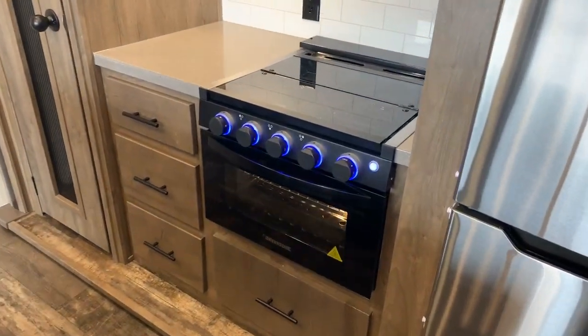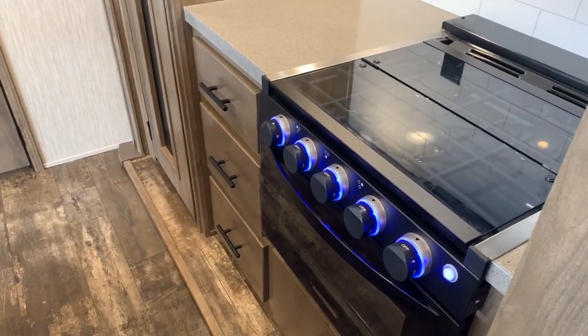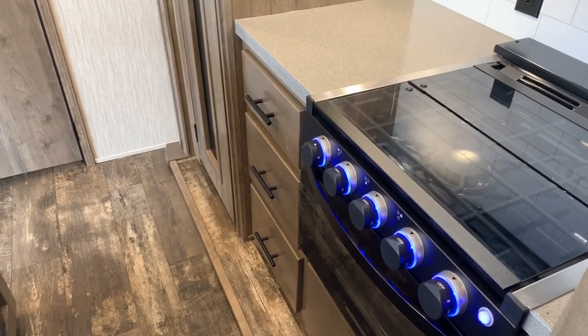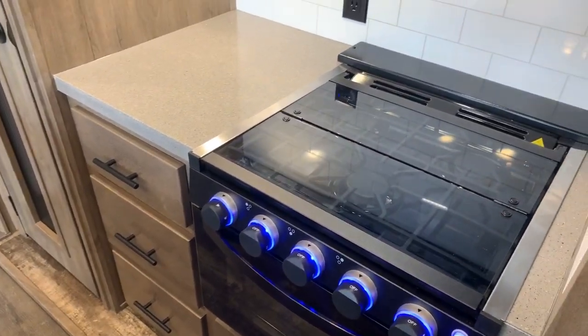Stove and oven. The oven does have some accent lighting. There's accent lighting throughout. We saw the crown molding in the theater seats. There's some accent lighting built into the countertop of the kitchen island. Accent lighting here. Just trying to make it look better throughout.